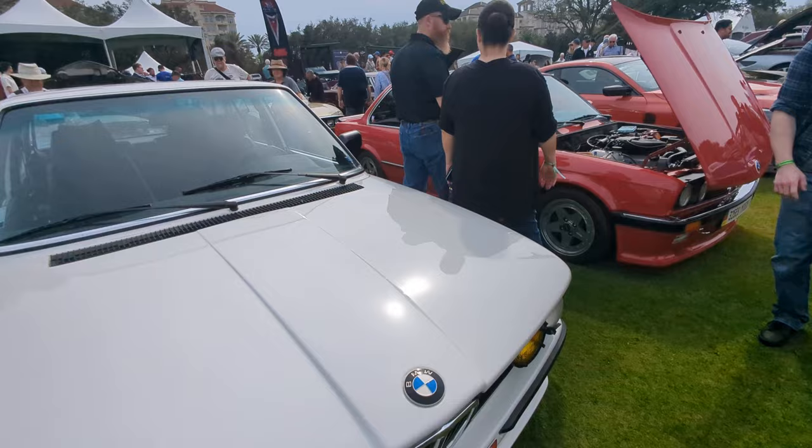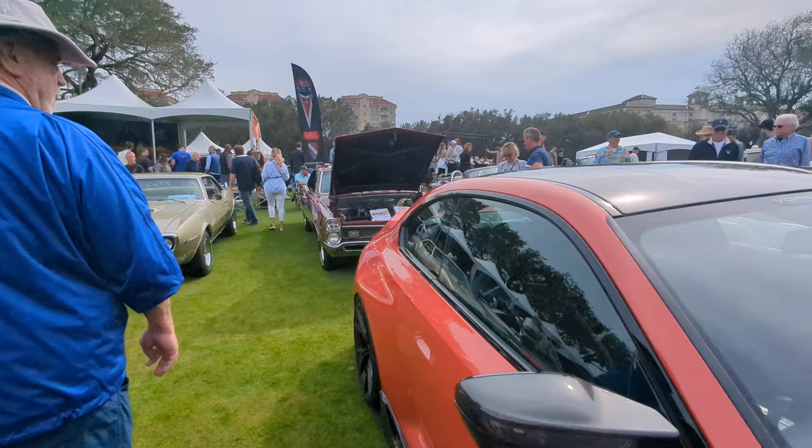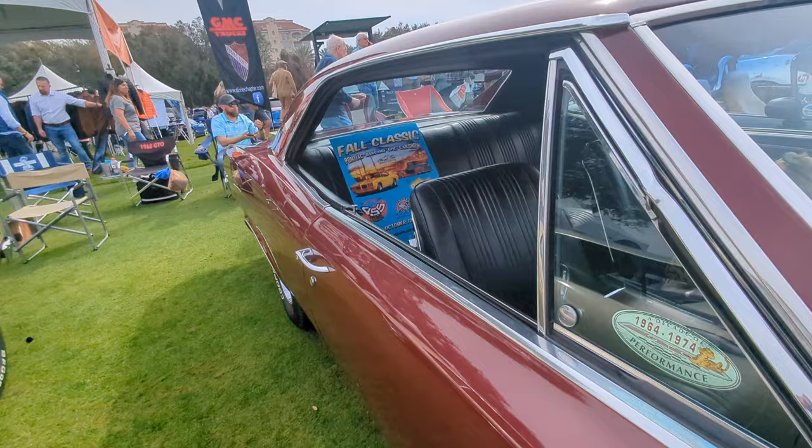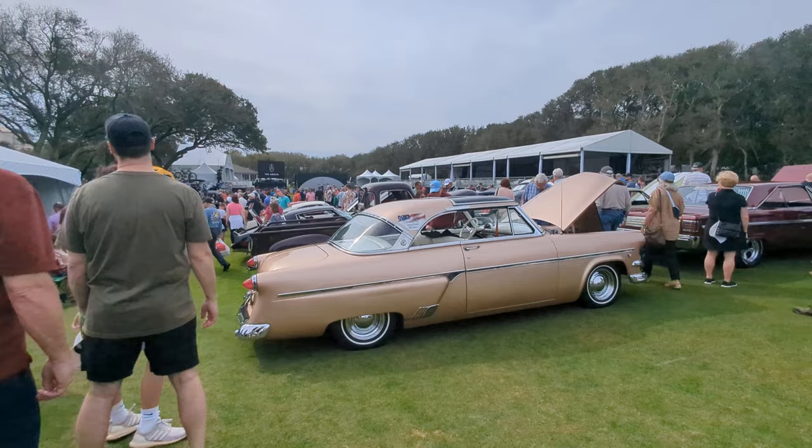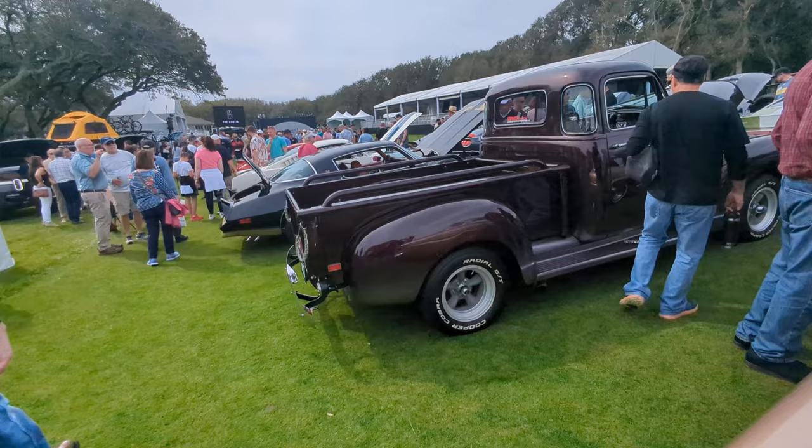Yeah, I've already shown you this stuff. Let's get on over here. Ooh, Fall Classic. People enjoying the festivities, the cars, and all sorts of vendors here. This is where the awards will be tomorrow after the Concours at the end of the day. Showing you the backs of the cars, why not?